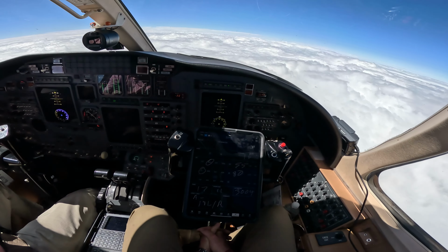FedEx 167 Heavy, turn right heading 150, cleared visual approach runway 18 right, maintain 170 knots to 5 mile final. Heading 160, cleared visual approach. Correction, heading 170, cleared visual approach, runway 18 right. 160 on the heading is fine, cleared visual approach, 18 right, 170 to 5 mile final.